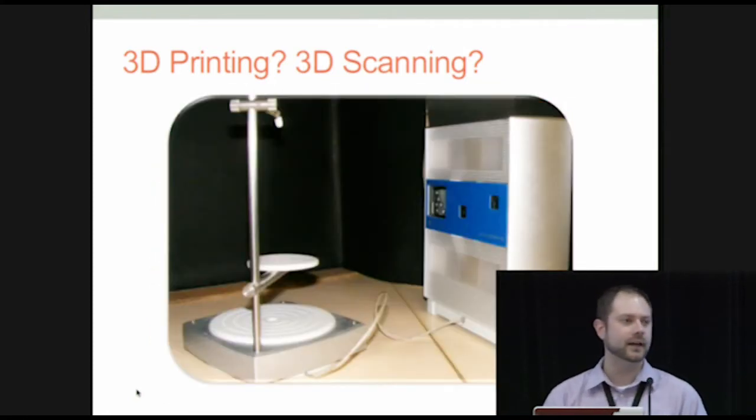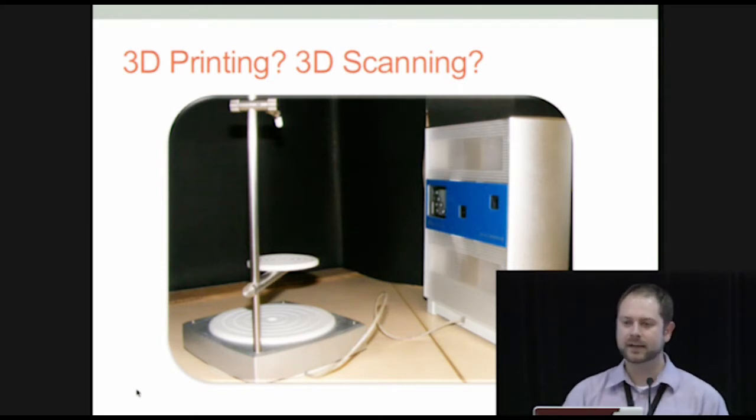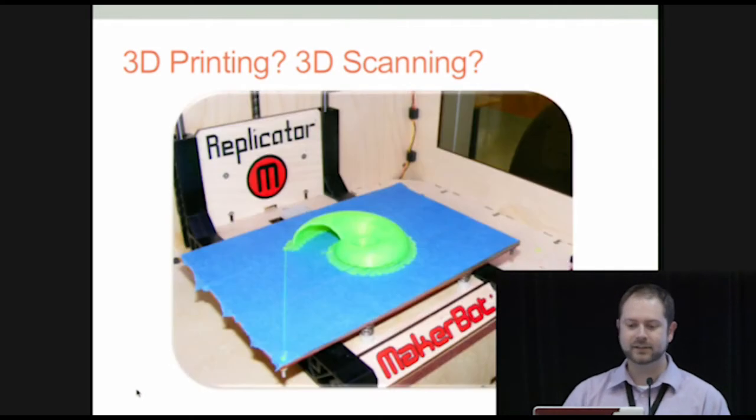We also got a 3D scanner. So a 3D scanner works the other way around, and it's meant to bring physical objects into the digital world. We got this one, which uses lasers to do range finding, to tell how far something is from it. It allows you to create a 3D replica of that object you were looking at. This picture doesn't show it, but it actually takes photographs as well, so you get the color texture on top of it as well. And then you can actually turn right back around and print a physical copy of what you had.